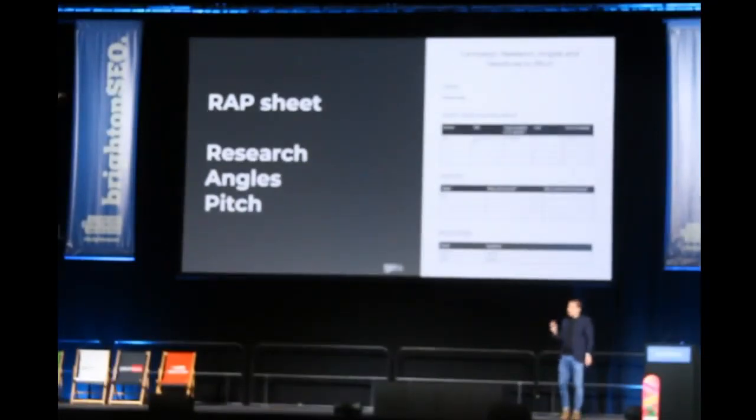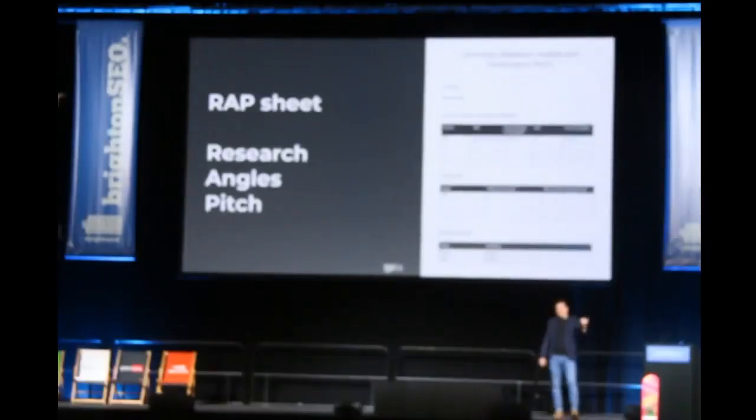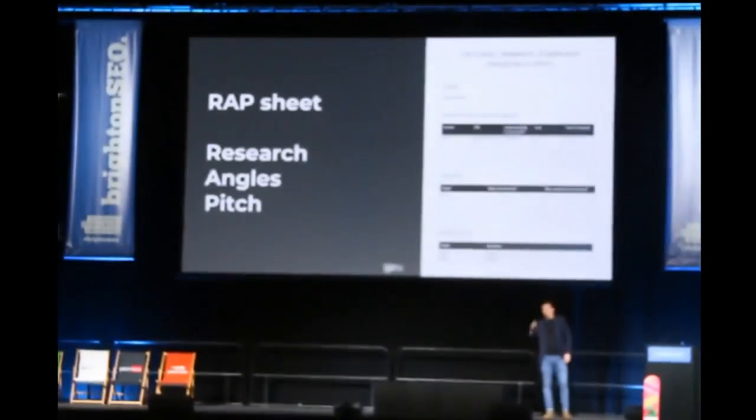It all revolves around this little thing here. It's called a RAP sheet. Essentially, we're finding all the links to all the data that we're going to be pulling in. We're then saying, okay, this one piece of data, perhaps it's a database or a flat table or anything like that. How many angles can I get of that? How many stories can I build around this stuff? And then we're writing down, why should people care about it and who will care about it?